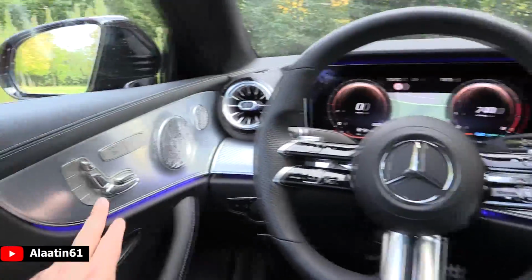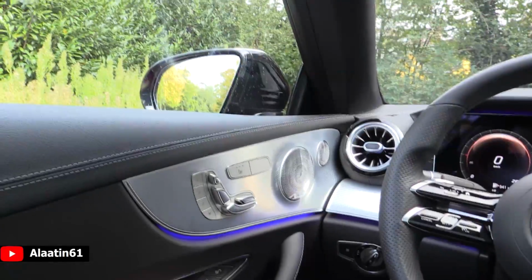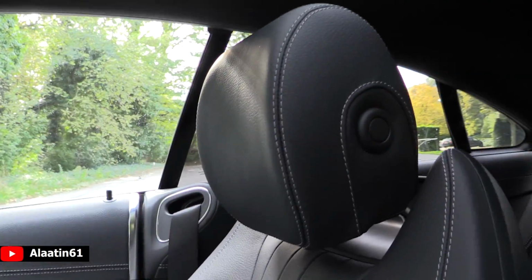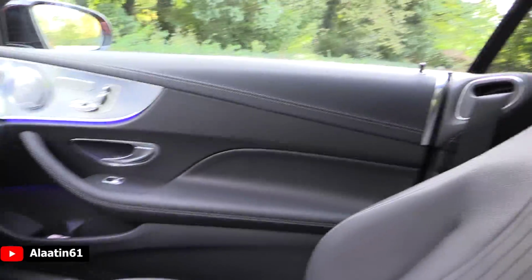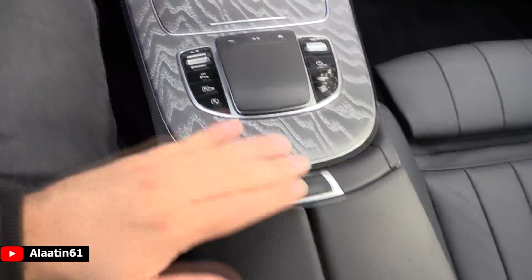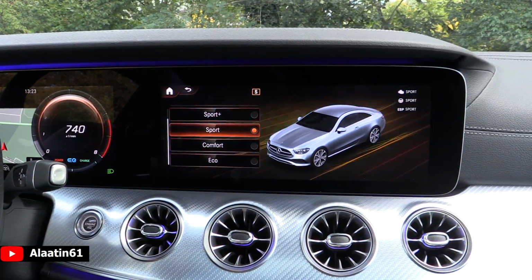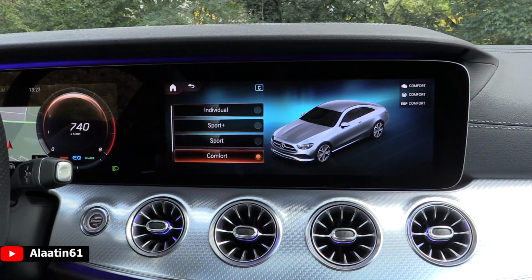The car has the memory seats, 3-person memory, heated seats, the Burmester sound system, folding mirrors of course. Now let's go over the details. When you buy the convertible, the seats have the air vents in them for winter driving. That's also very cool. Over here you have the armrest with the storage area. The new touchpad, you can also write the address down. The dynamic select, with that you can choose between Eco, Comfort, Sport, Sport Plus and Individual. You definitely feel the change.